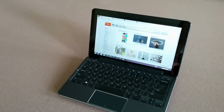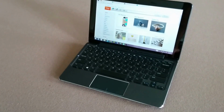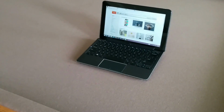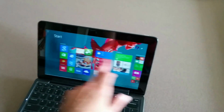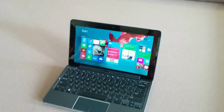Let's say the performance is still exceptionally good. I have no problems playing games and stuff like that, doing anything that I had been doing on it before. It's still totally capable. It's a fine device. It's still snappy, responsive, works beautifully.